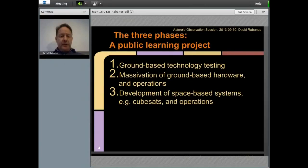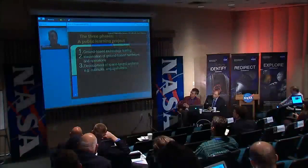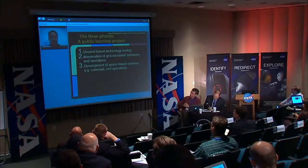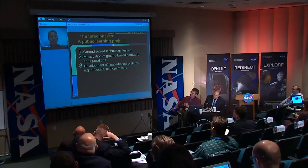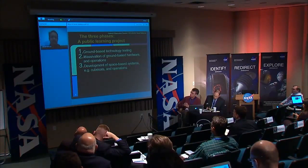And then, of course, the outcome from our Asteroid Space Apps Challenge mission concept was a concept for space-based systems that would be a swarm of CubeSats, potentially at the L2 Lagrange 2 point of Mars, to be closer to the asteroid belt, to have better signal.